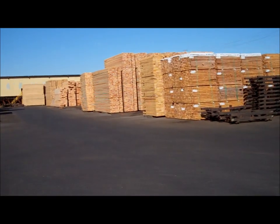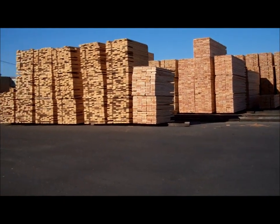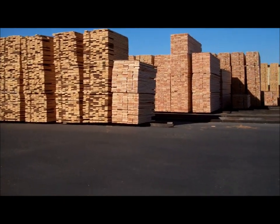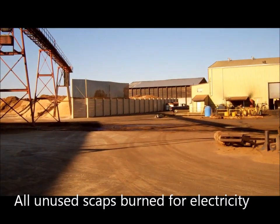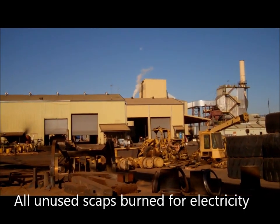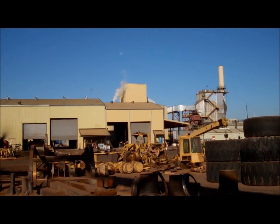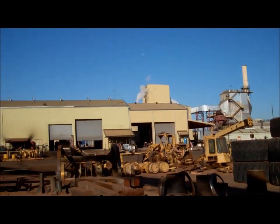Red tin is Doug fir. White tin is white fir. It has a fuel house. You put it in there, it goes up conveyors. That tall yellow building is your boiler. What makes the steam? We'll go inside over there after this and we'll show you what goes on.